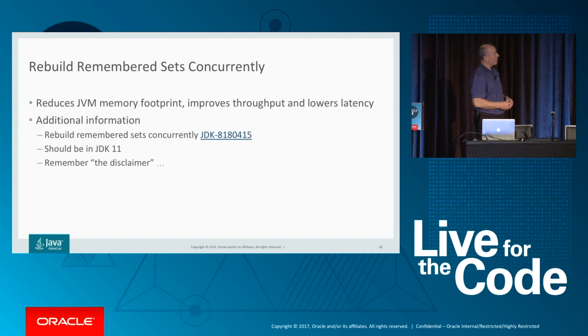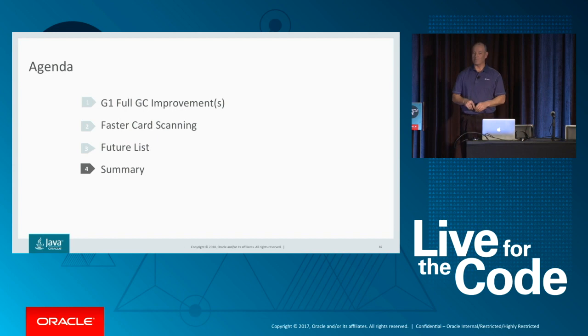Some additional information on this is you can find this in this bug number here. Again, this should be in JDK 11. Again, remember that disclaimer that I mentioned at the beginning. Don't believe a word I say.